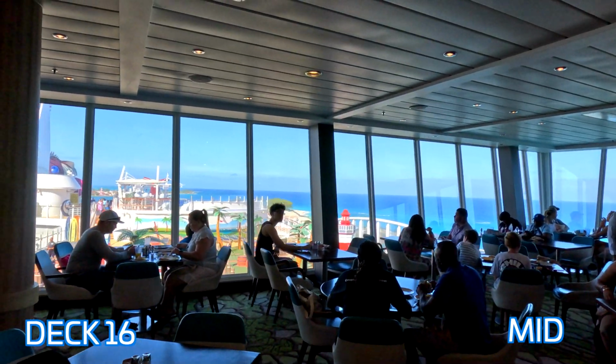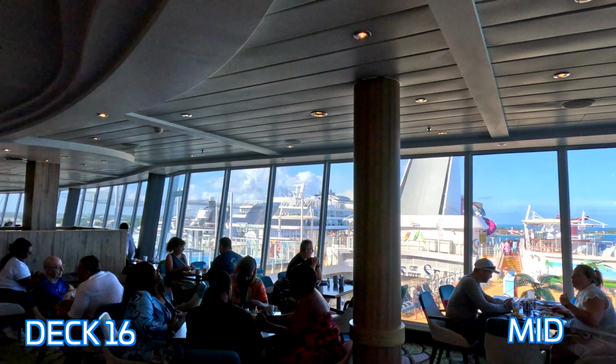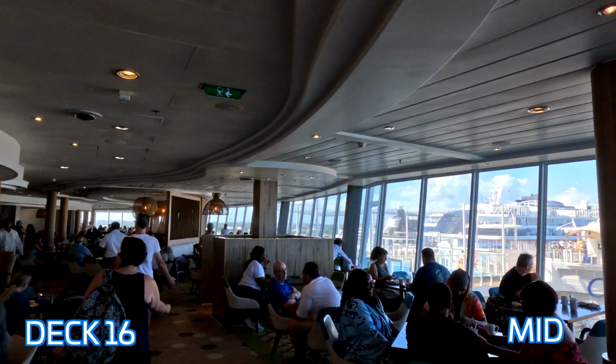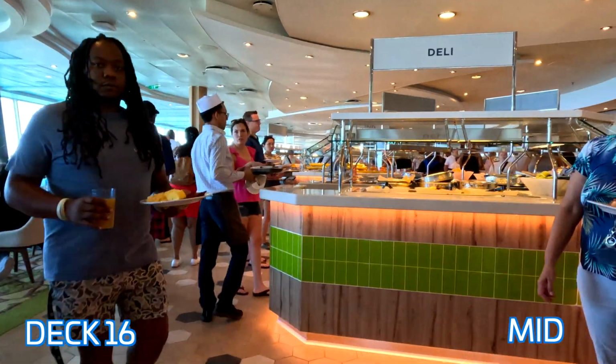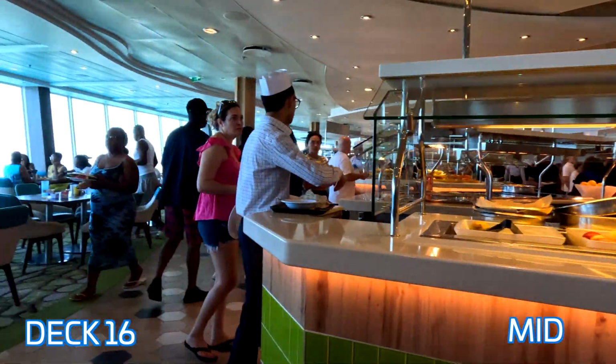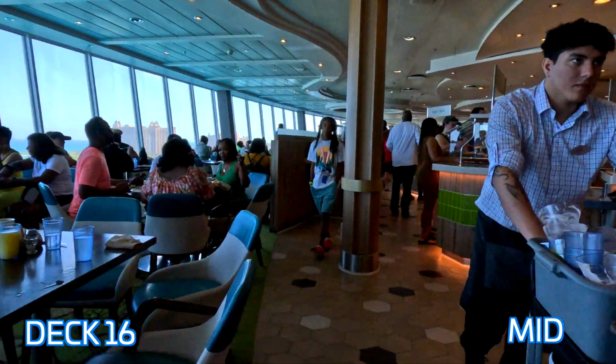And one of the best parts about the Windjammer layout here on the Oasis class is, of course, the views that you can get, whether you want to look out at the Boardwalk and the sports deck area, or if you want to just kind of look out the sides of the ship. Either one, you do get those options. There's a lot of area here and a lot of places to sit around the Windjammer.